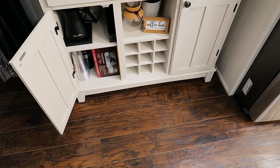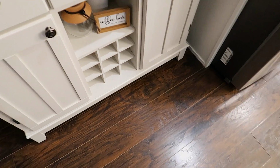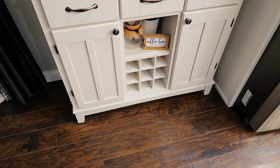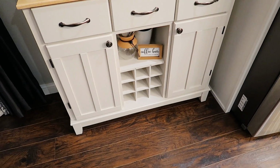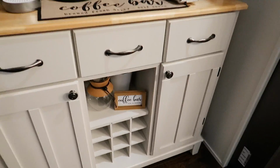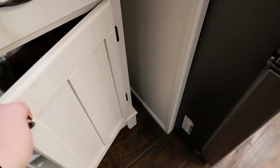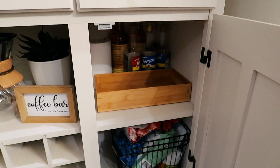I don't drink a lot, hardly at all really anymore, so I don't know. I have some wine out in the refrigerator in the garage, and sometimes we'll have wine with dinner. I guess if I collect some more wine, I'll put it in there. But yeah. And then down here I just put a fake plant, my pour over coffee, and a little sign. And then on this side I have my extra bagged coffee down there and extra syrup.